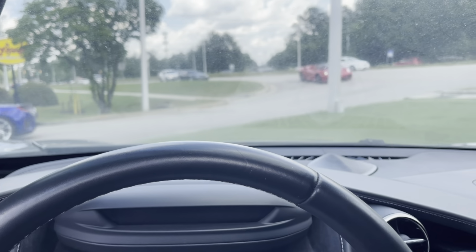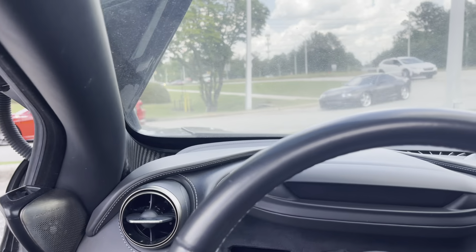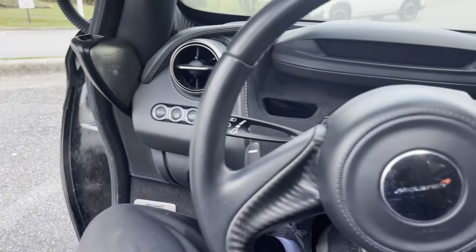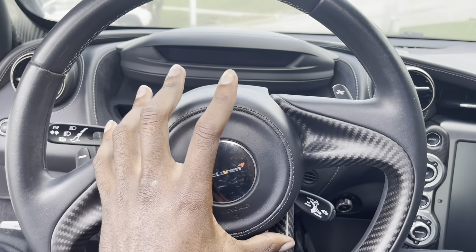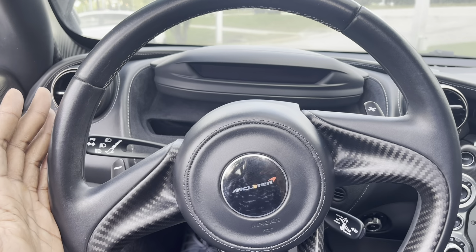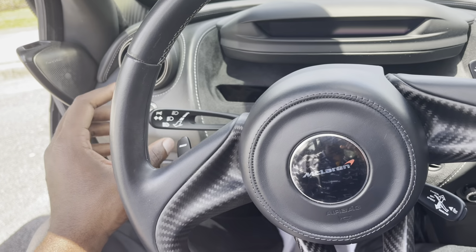You can see we have some more nice examples coming in. Ferrari, Supra, very nice examples of cars. However, as far as the steering wheel goes, wish they had used some type of perforation on the side of the steering wheel. You can see you do have the lever for your headlights as well as your turn signals.